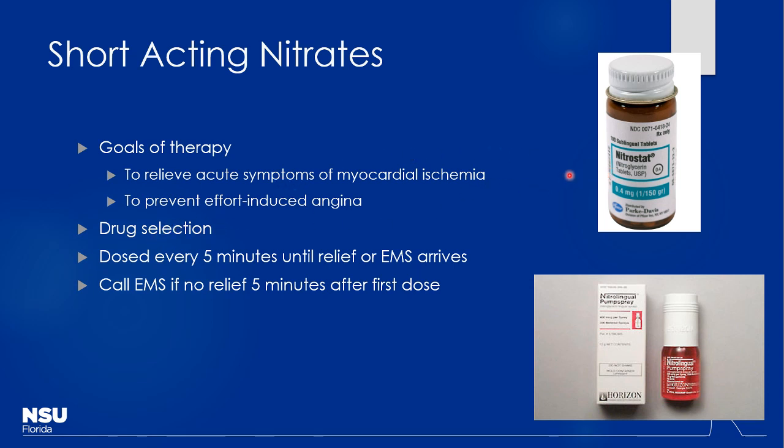Typically, we're either giving this as a sublingual tablet or a sublingual spray. Here's a spray you can see. We also have IV formulations that you can administer as well. So why do you think we have to give it sublingually or IV? What does that tell you about the bioavailability of the drug? It's not great, right? So that's why we don't tell them to swallow the pill. We tell them, put this underneath your tongue and just let it dissolve and absorb on its own.